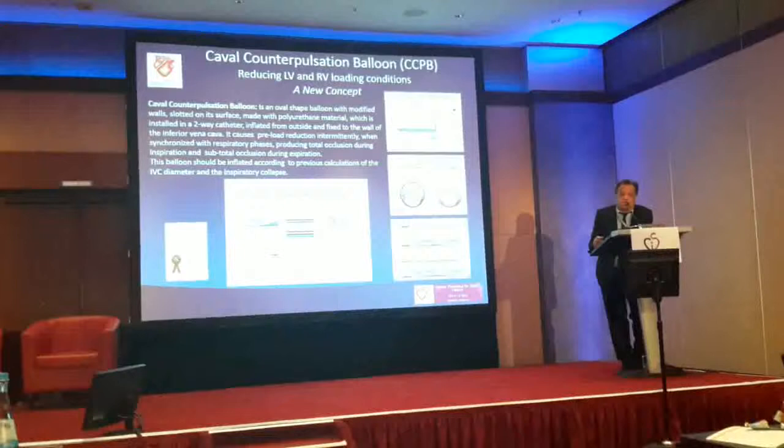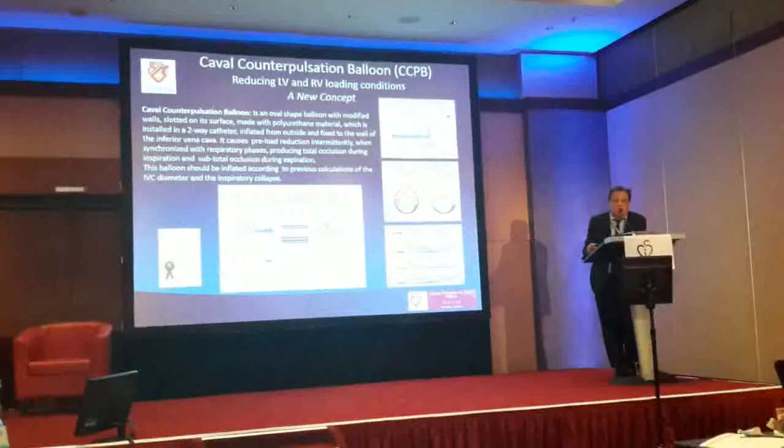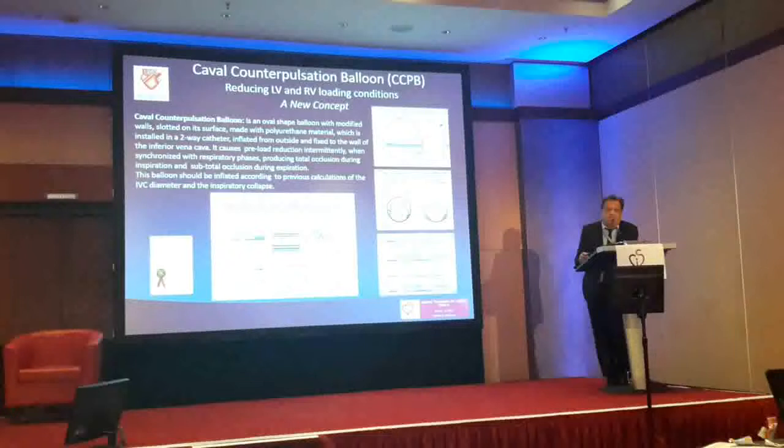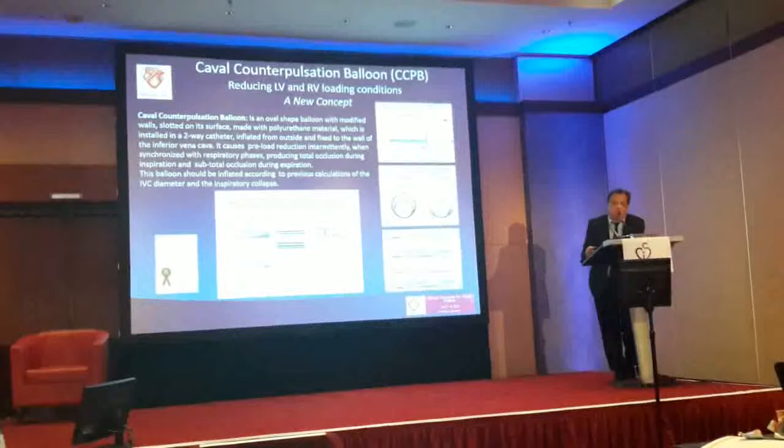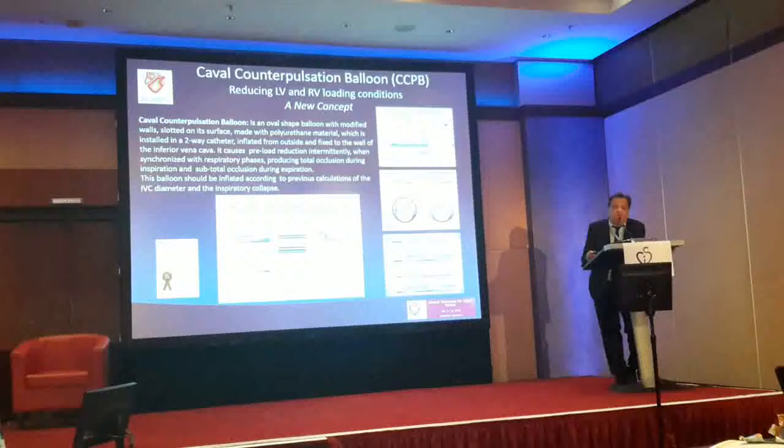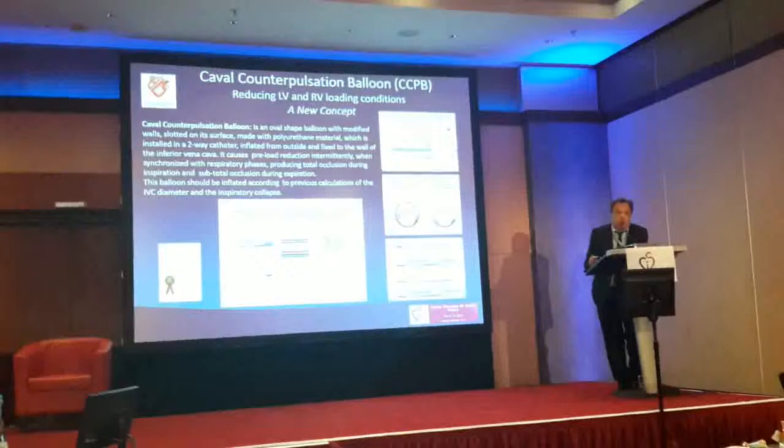It causes preload reduction intermittently when synchronized, this is very important, when synchronized with the respiratory phases. Producing total occlusion during inspiration and no occlusion during expiration. But this balloon should be inflated according to previous calculation of the IVC diameter and the inspiratory collapse.